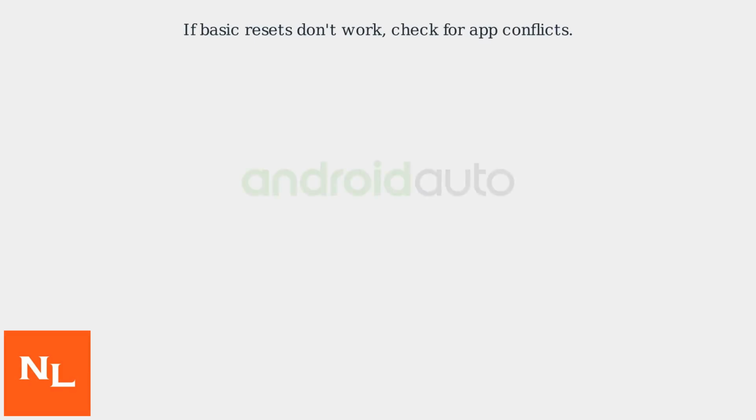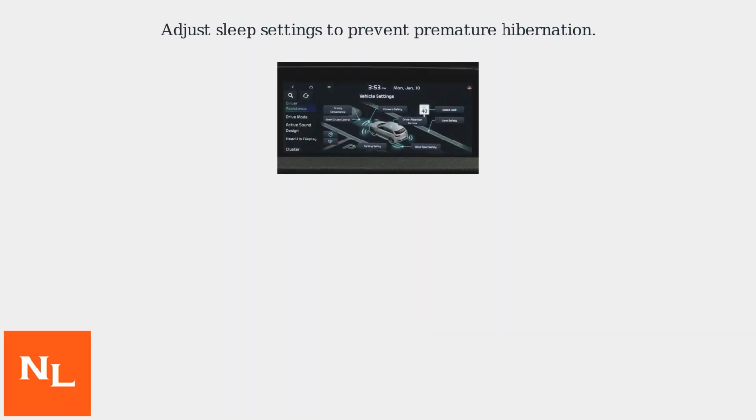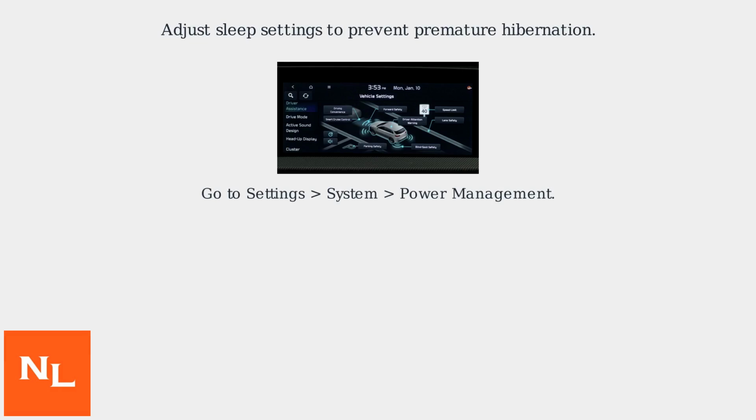If basic resets don't solve the problem, consider potential app conflicts. Skoda's infotainment systems integrate with Android Auto, so incompatible apps can cause instability. Disconnecting unnecessary devices and sticking to official Skoda apps can help. Also, adjust sleep settings and system power management to prevent premature hibernation.